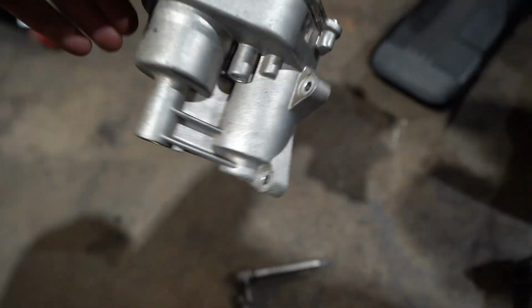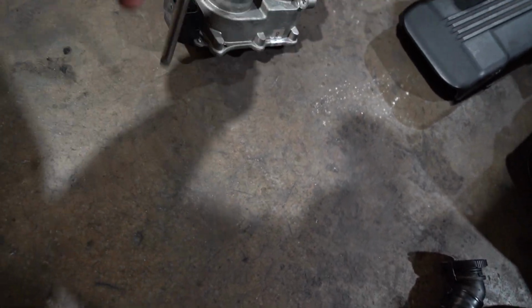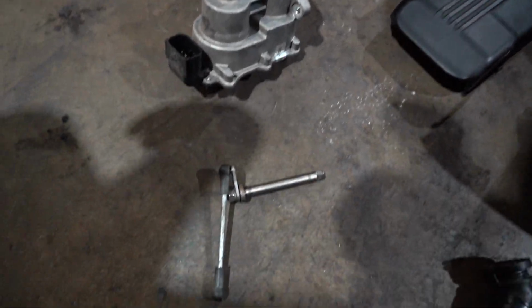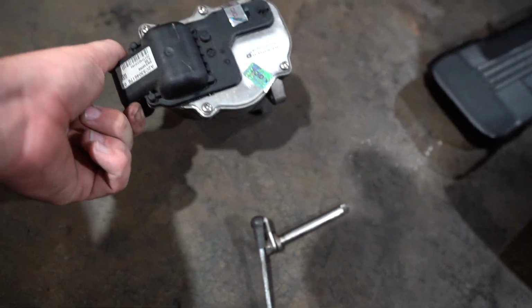If I shake it, I don't know if you guys can hear, just a bunch of things moving inside of it, and I'm pretty dang sure this isn't supposed to just fall out of there. That's a no-go. Whoever rebuilt these, oh my god, bro, things just keep falling out of it.